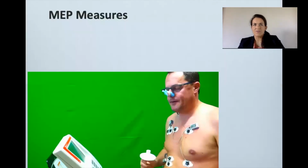All these measures were done for both groups, intervention and control group. That means at the beginning and at the end of the 5 weeks intervention, although the control group did no training during those 5 weeks.